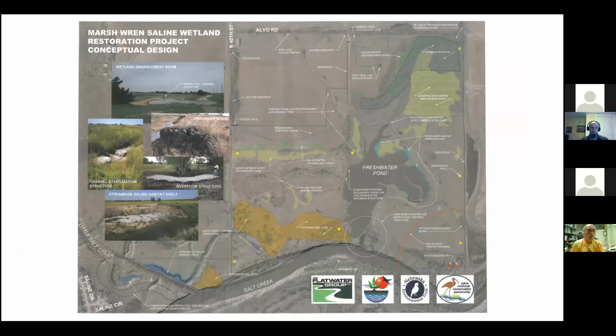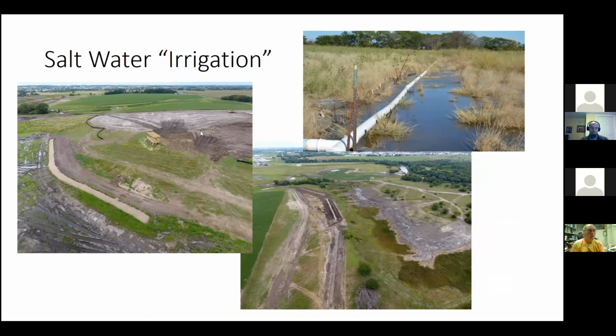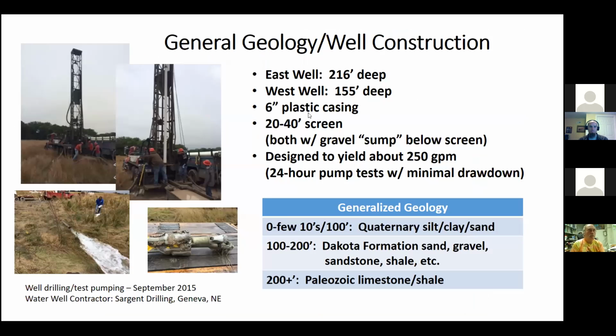Wow, that went fast. Okay, this is a saltwater irrigation system, taking out the sediment on the east side, and also on the west side. You can see where that was removed. The saltwater distribution system is nothing more than irrigation pipe. This is some geology about the well depths, about 216 on one, 155 on another. They're designed to pump 250 gallons a minute.